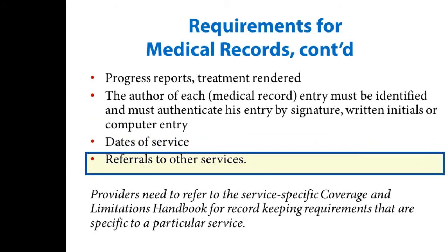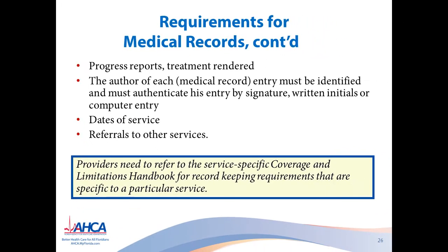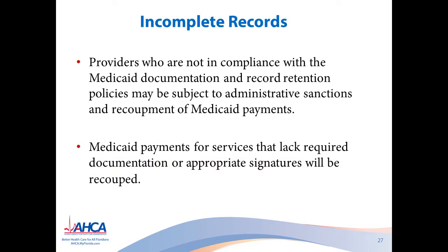You'll also note, for additional information, providers should refer to the Service-Specific Coverage and Limitations Handbook for record-keeping requirements that are specific to a particular service. In this section, we're going to talk about incomplete records and the result of those records. Providers who are not in compliance with the Medicaid documentation and record retention policies may be subject to administrative sanctions and recoupment of Medicaid payments.